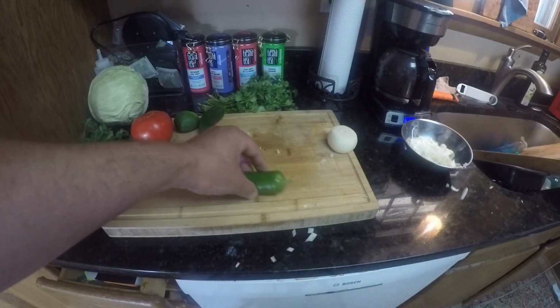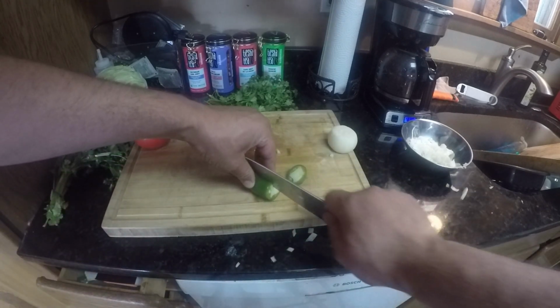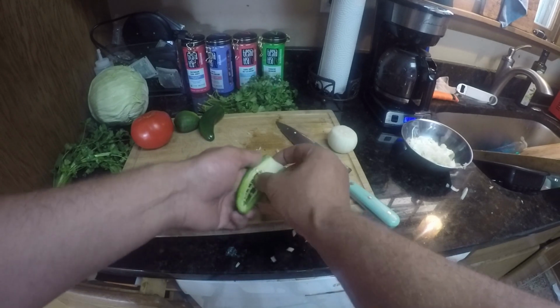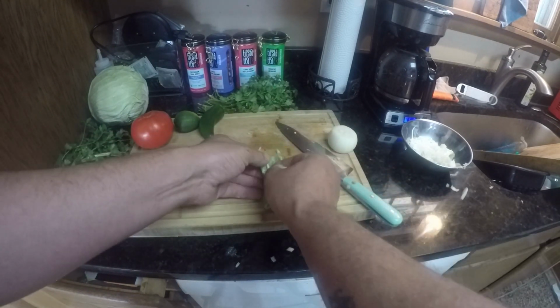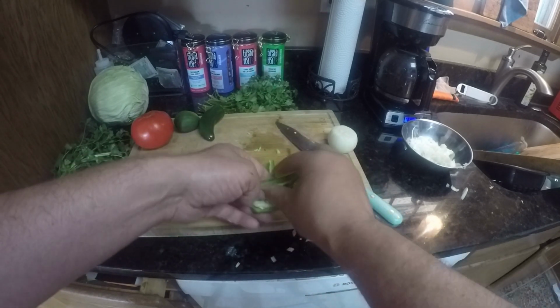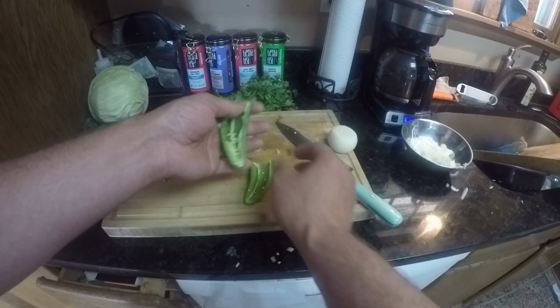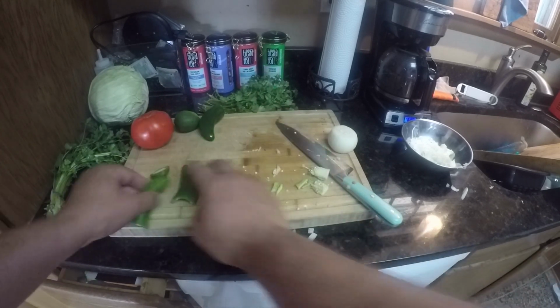Get a jalapeno. If you don't like spicy, you don't have to use jalapeno, but I love jalapeno, so I'm going to get the seeds out of it. Make sure you wash your hands good after doing this and don't rub your eyes or anything, because, well, that juice don't be feeling good, you know.